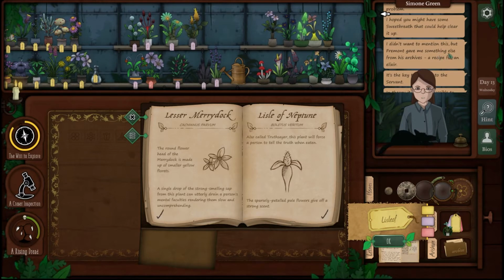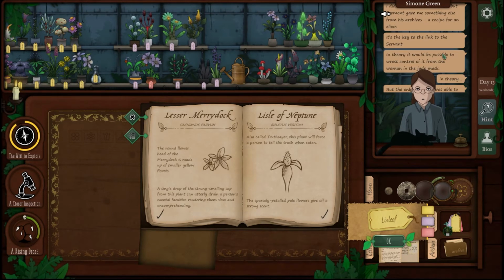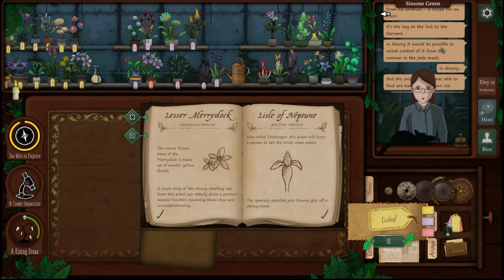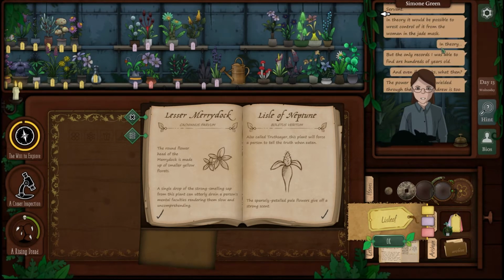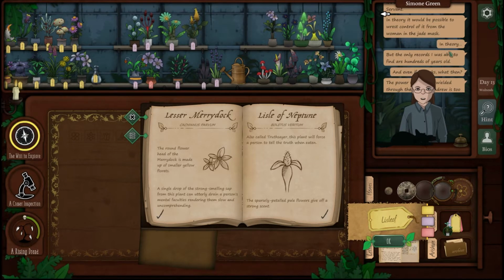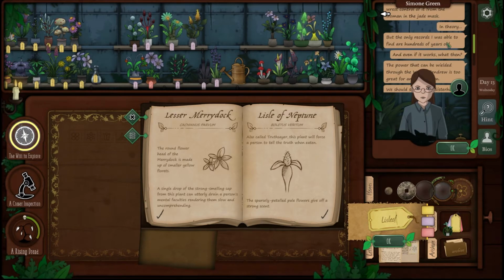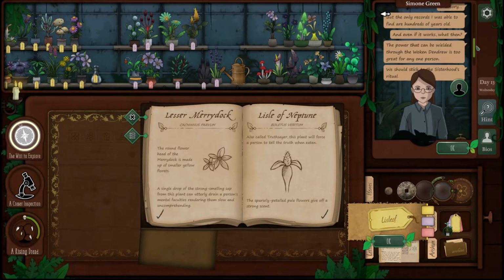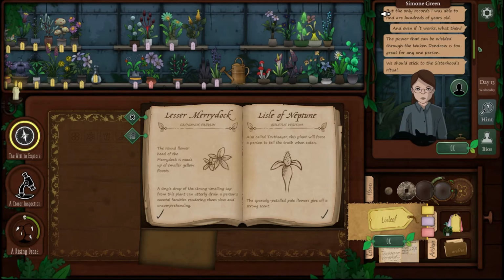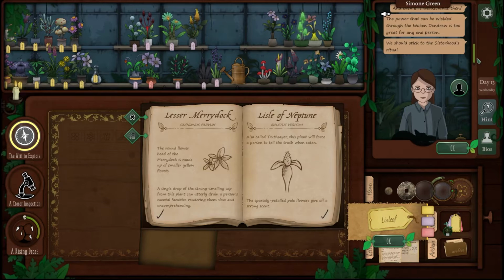Oh, I didn't want to mention this, but Fremont gave me something else from his archives, a recipe for an elixir. It's the key to the link to the servant. In theory, it will be possible to wrest control of it from the woman in a jade mask. In theory. But the only records I was able to find are hundreds of years old. And even if it works, what then? The power that can be wielded through the woken dendro is too great for any one person. We should stick to the sisterhood's ritual.